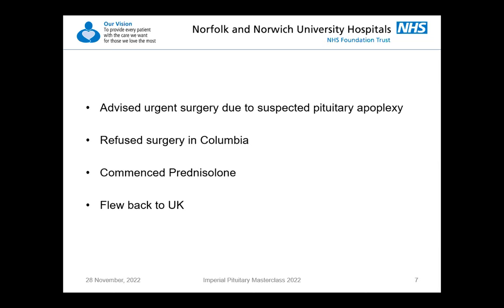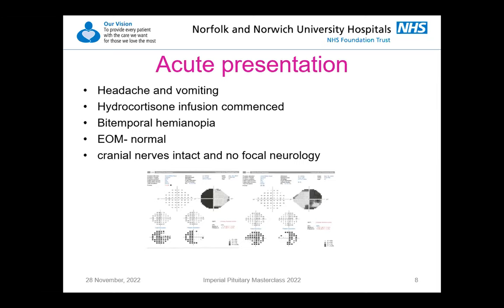Then she came to our emergency and accident department, where she had ongoing headache and also vomiting. She was commenced on hydrocortisone infusion just to treat a potential adrenal crisis. She definitely had a bitemporal hemianopia on the visual field again, and there was no evidence of ophthalmoplegia or other cranial nerve loss, and there was no other focal neurology.